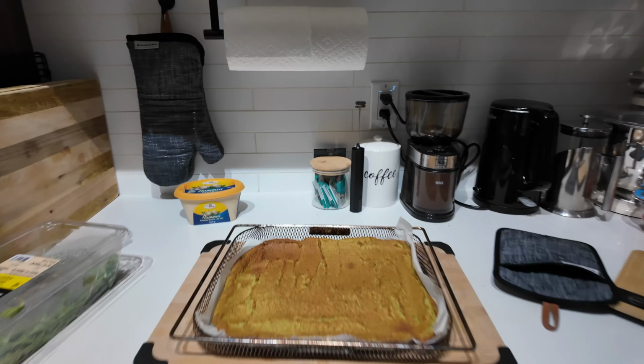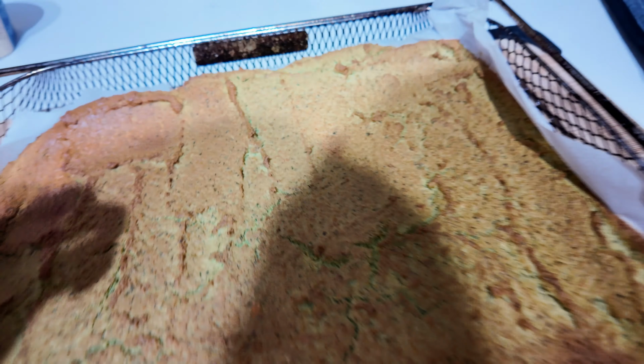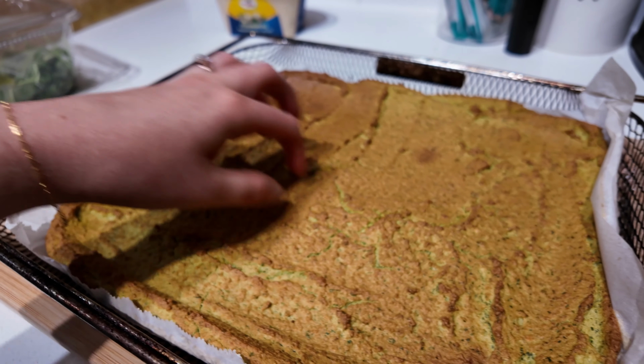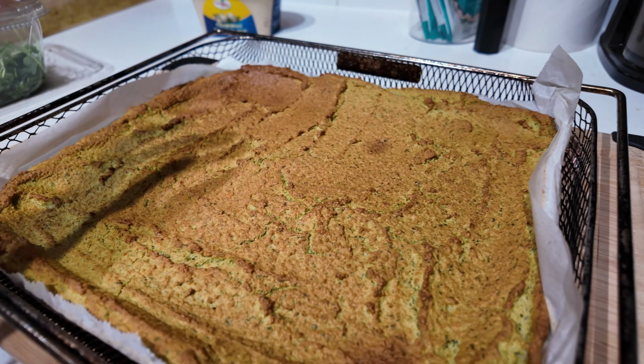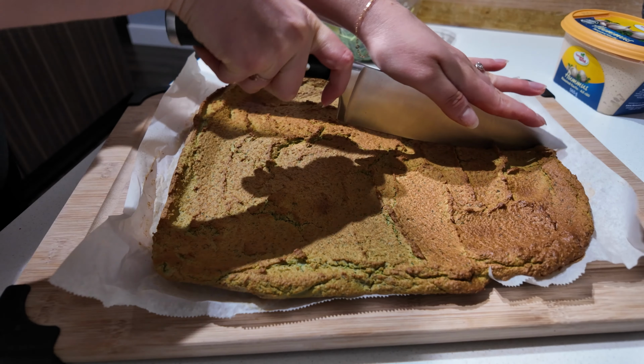Okay, people, did I just create something totally bonkers by accident? Do you see this? Listen to this. I think I just created a falafel flatbread, and it is like a pizza crust. I could put stuff on here. Oh my gosh, I'm excited.